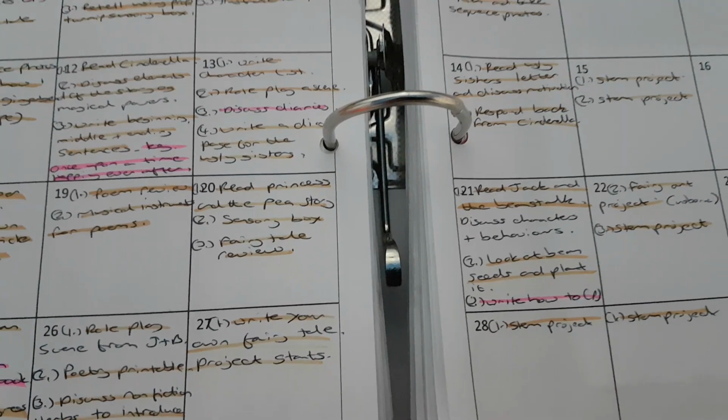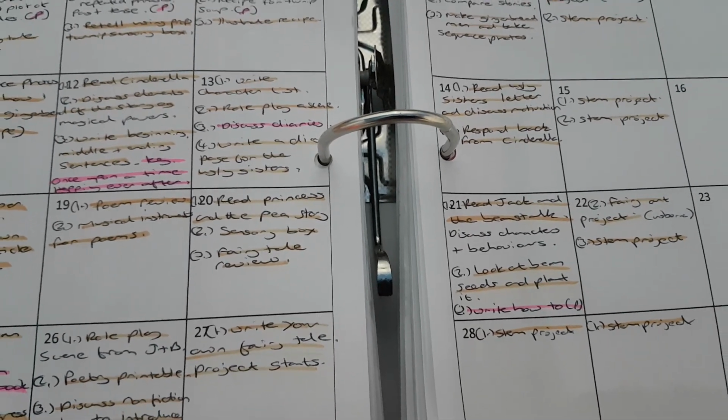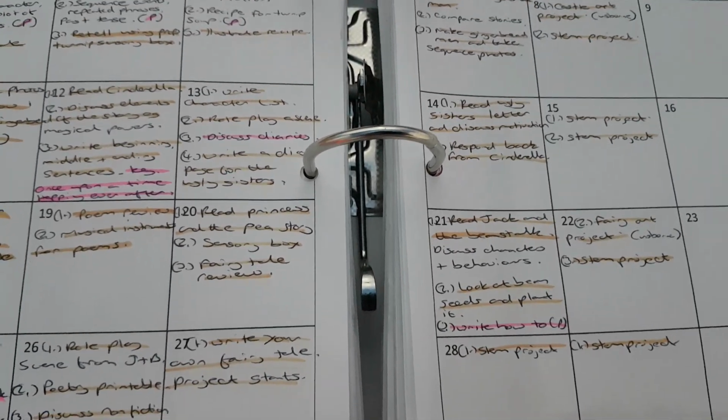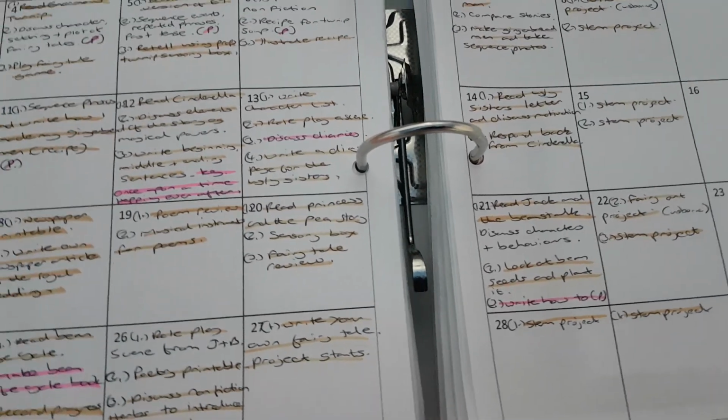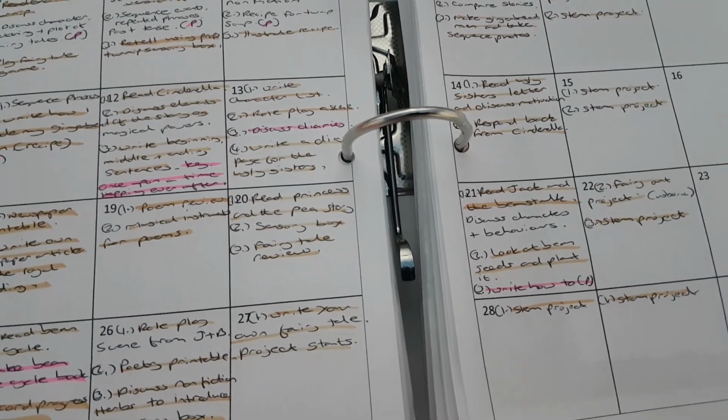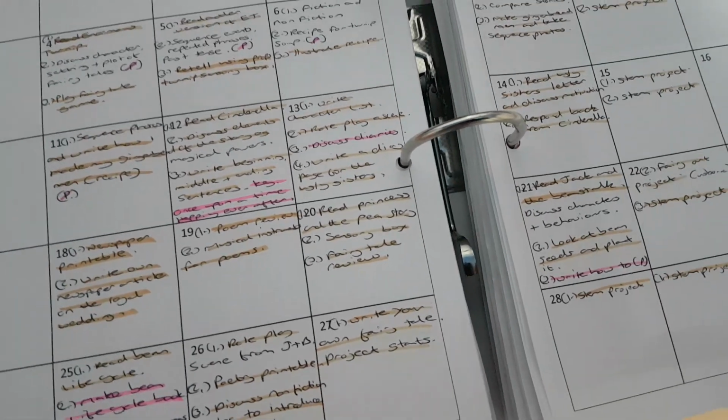Then we are going to do our write your own fairy tale story. Well, that's when the project starts. It's probably going to take at least a week, I think, maybe longer, to do her own little fairy tale, which we'll then send off to be bound.